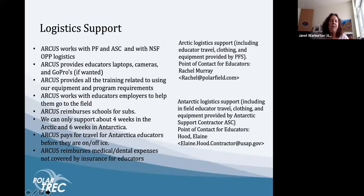Just as a note, if you're an Arctic researcher, and we've had this in the past, where some want to have their educator, rightly so, for the entire summer. We can't do that because we need to budget. CPS needs to budget per diem and lodging and all of that. So we usually work 4 to 5 weeks for Arctic people. This year we actually have some that are shorter. And then 6 weeks in the Antarctic is kind of the norm. But if you're concerned about that, let us know.